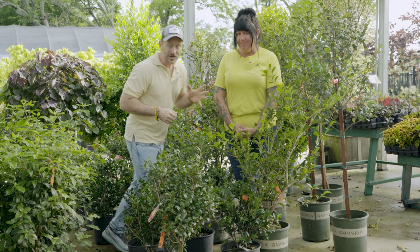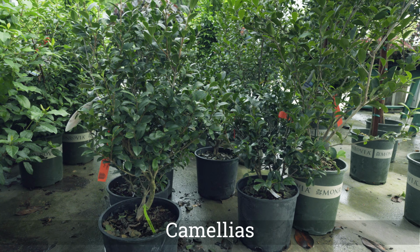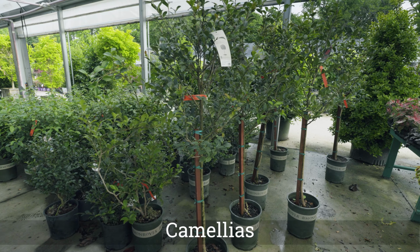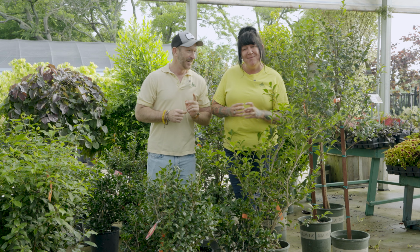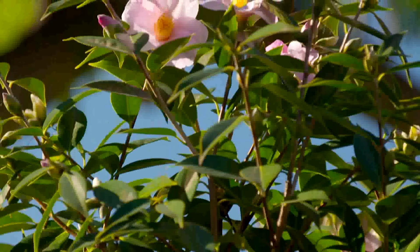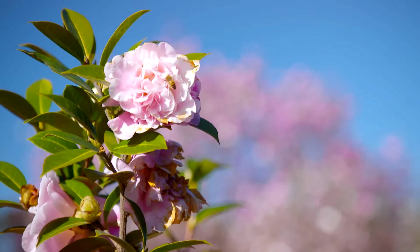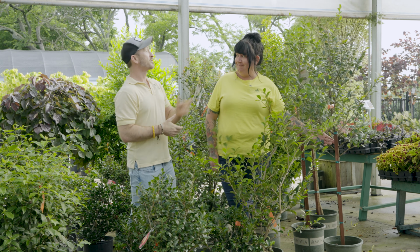So I remember from working retail that these are camellias, and they do something very special, but I can't remember what that special thing is. What is special about the camellia is when everything else is going dormant for the winter, it is their time to shine. They bloom in the winter. They do indeed. One of the rare ones. And another bonus is that they come in shrub form, or you can get them in tree form. The trees will bloom too.